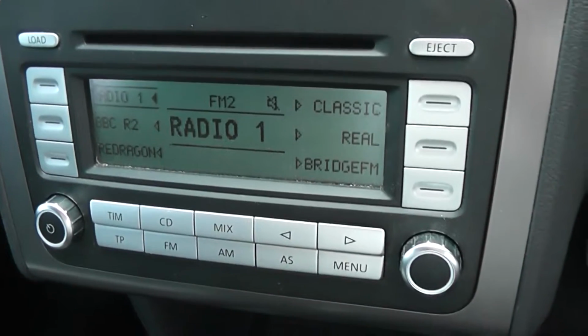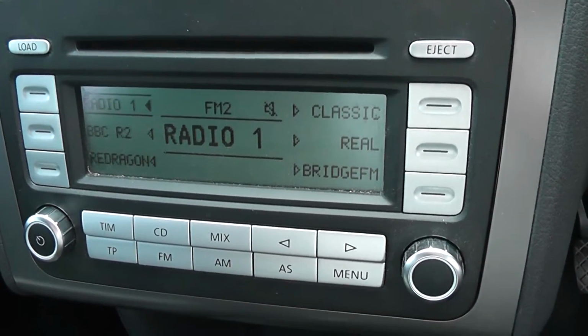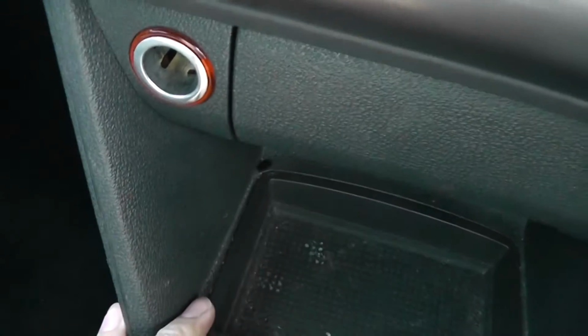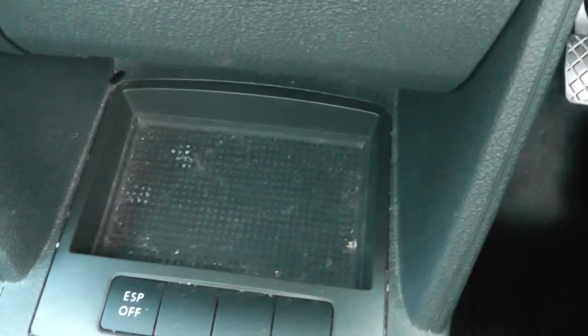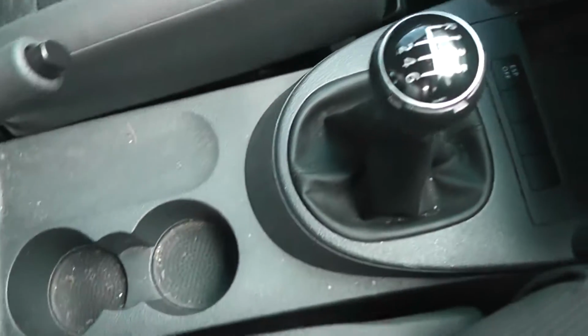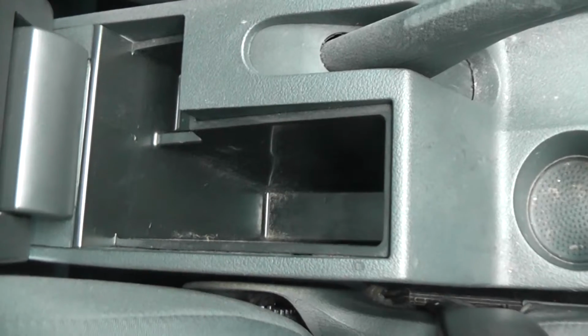Then just below, we have the audio system, which is an FM AM tuner with single CD player. There's the third of three 12-volt accessory sockets. There's another non-slip mat, so handy to put your mobile phone, etc. It's a 6-speed manual. There's a couple of cup holders there in the middle, and there's storage also underneath the armrest.